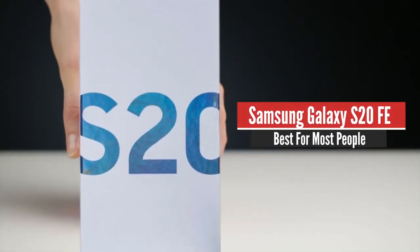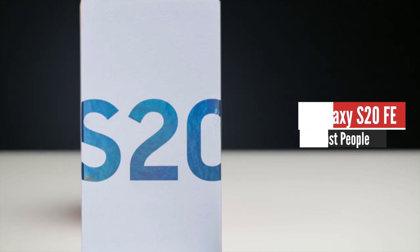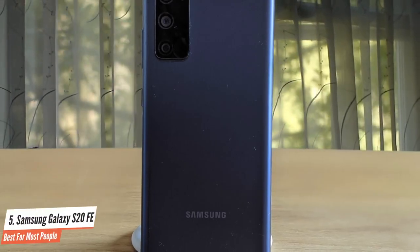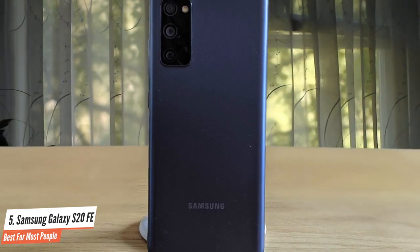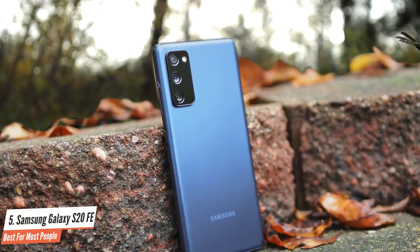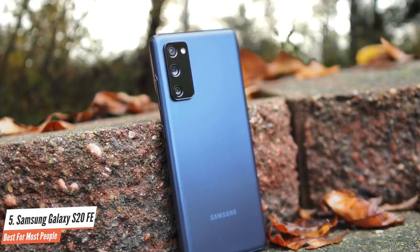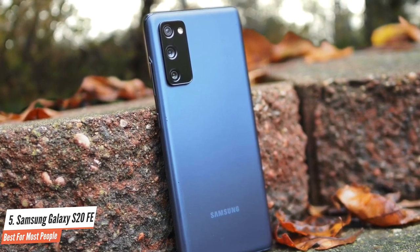Number 5. Samsung Galaxy S20 FE. Best for most people. The Galaxy S20 FE delivers a fantastic 120Hz display, excellent cameras and solid performance for a very reasonable price. The Samsung Galaxy S20 FE carries over the basic design elements of the S20 range, but it is obviously and decidedly less premium than its pricier brethren.